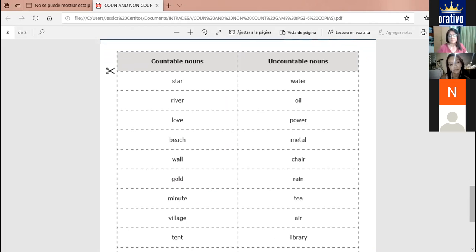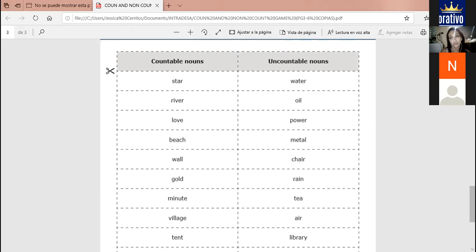Okay, guys, tomorrow we're going to keep on talking a little bit about this, but using quantifiers: the quantifiers we can use for countable nouns, the quantifiers we can use for uncountable nouns, and the quantifiers we can use for both, okay? So try to be in class tomorrow, just like you did today. Thank you so much. It was very nice to meet you again.